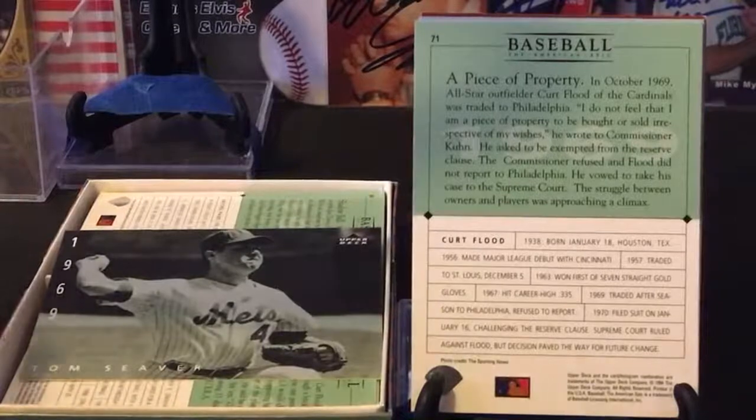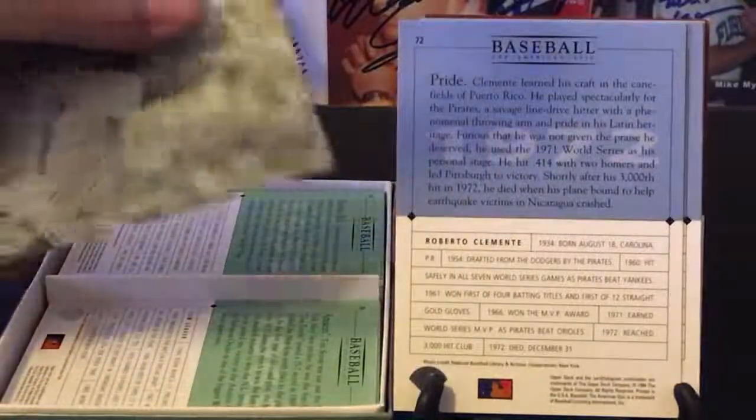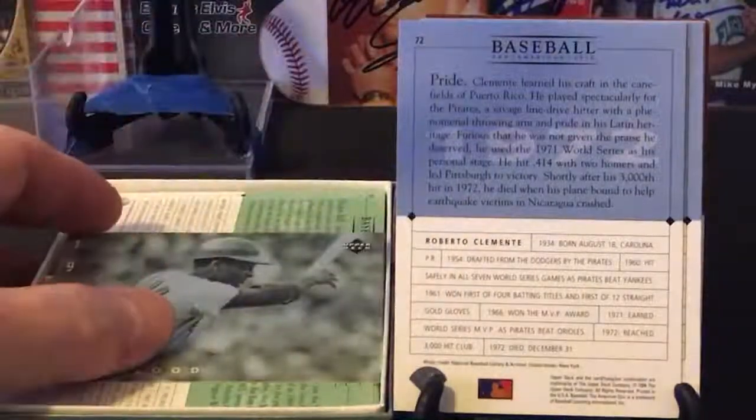All right, 1969, Tom Seaver is in the books, and Curt Flood is up to bat.